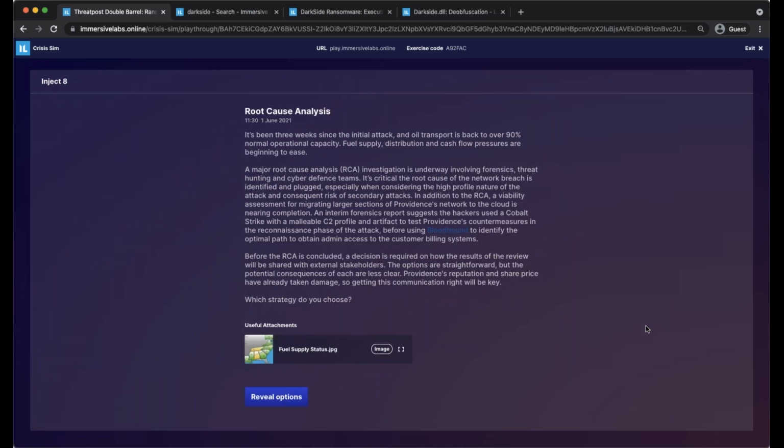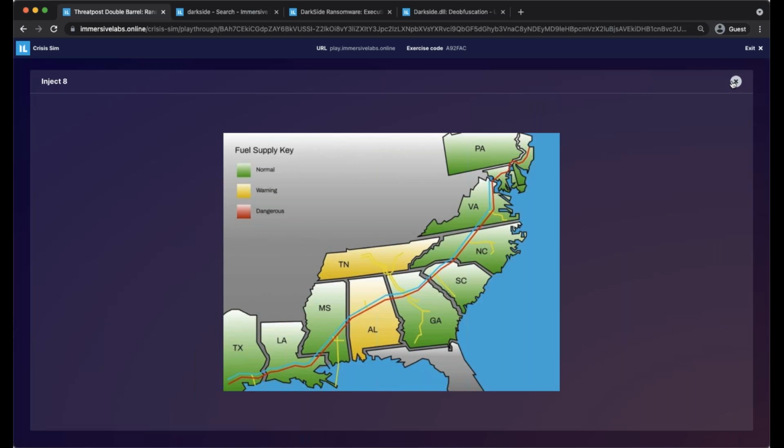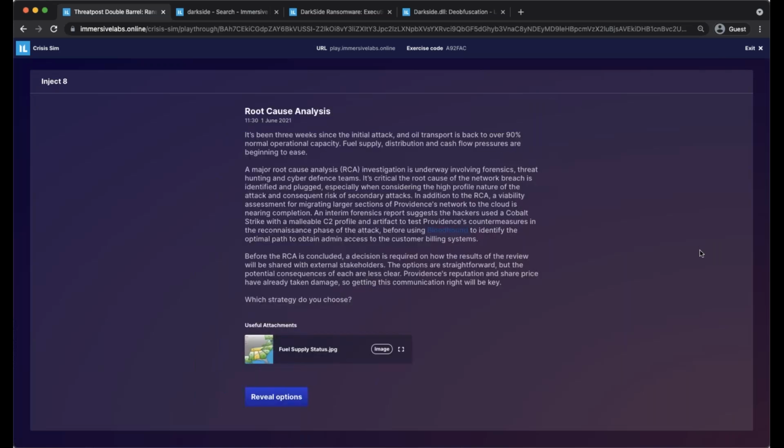All right. So it's now been 3 weeks since the initial attack. Oil transport is back to over 90%. Let's have a look at that image. Oh yeah, we've only got 2 states in yellow now. Fuel supply, distribution and cash flow pressures are beginning to ease. A major root cause analysis investigation is underway involving forensics, threat hunting and cyber defense teams.